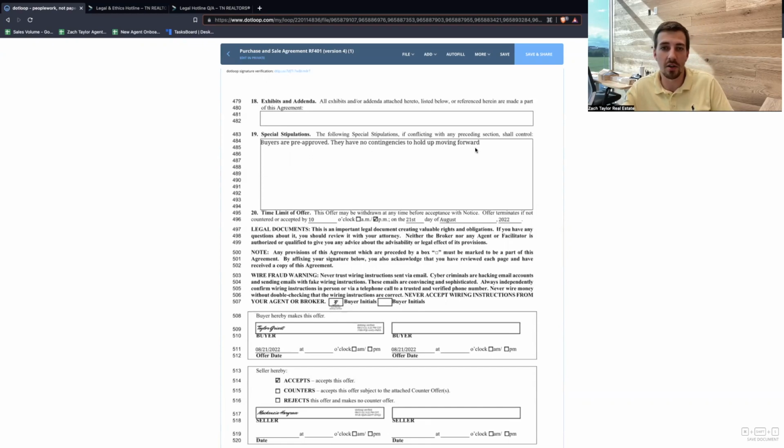So right now, this agent, if this deal went south, there are no contingencies to hold it moving forward. Let's say we get under our inspection period, buyer tries to terminate, listing agent says, you have no contingencies. Well, again, who could be on the hook for that earnest money or further damages? The buying agent for not writing this correctly. So if you haven't already, watch my previous special stipulations video.